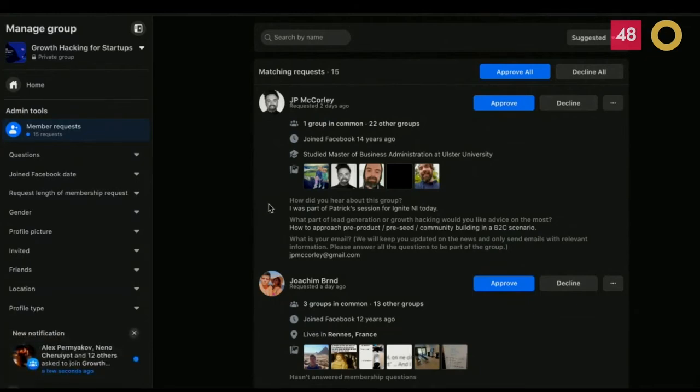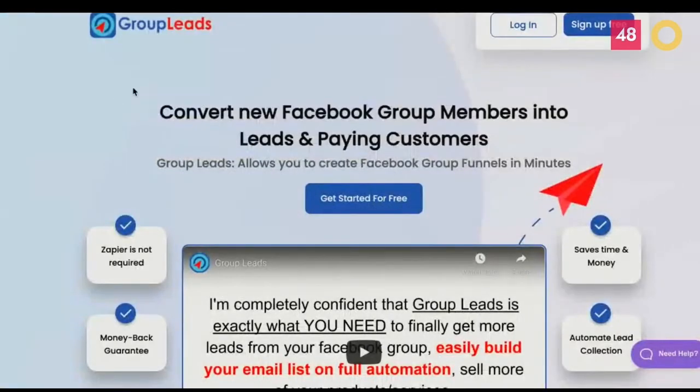So Facebook simply says, use questions to validate whether you want people to join or not. But I want to go a step further. I want to use this information now to do automation. And I use this tool called Group Leads. groupleads.net is not very popular, as in I love it, but I don't know anybody that really uses it.